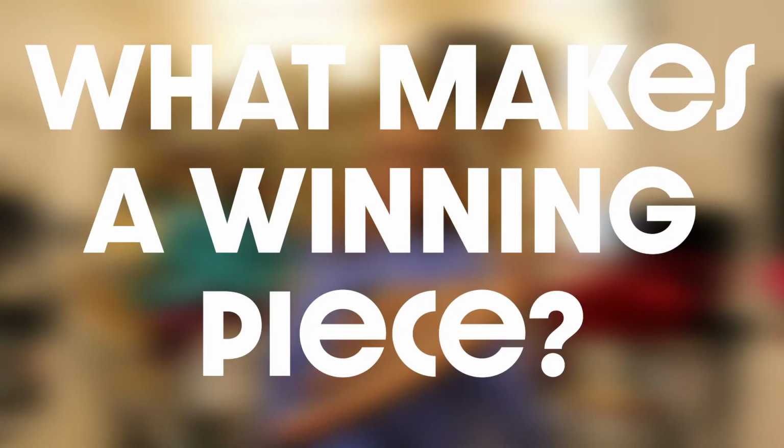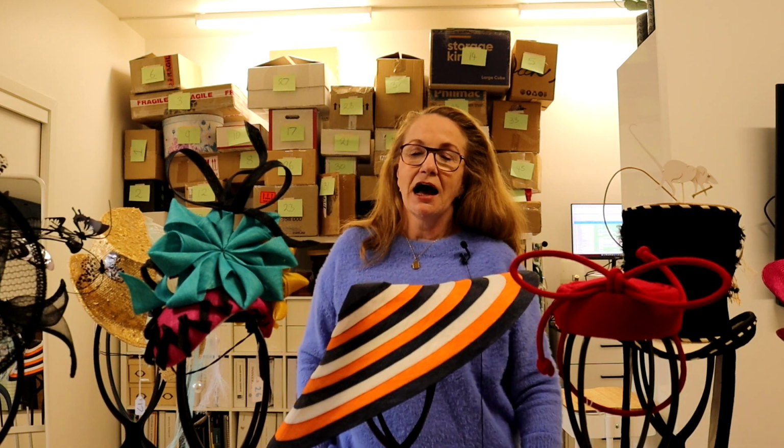So a winning millinery piece to me, well, first, I guess millinery is art, but it also is art on the head. So it has to be comfortable to be able to be worn. Not much point in having something so amazing which you can't wear. It is a hat competition, a millinery competition, not just an art competition.